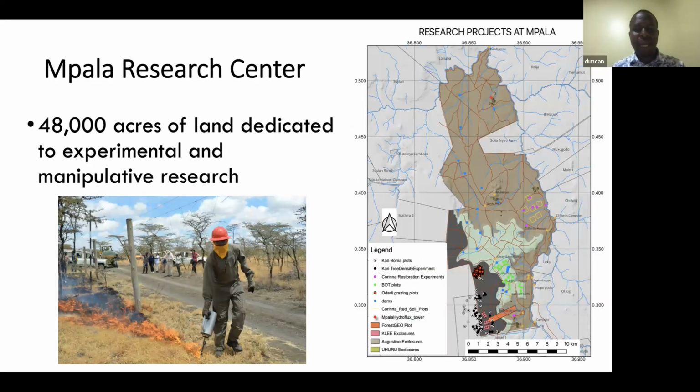The whole of Mpala is 48,000 acres of land, and unique in ways that you can do different sorts of experimental manipulations to test interactions between various aspects. And research that is happening here touches on almost all aspects, ranging from microbiome research to even the biggest of all in the landscape, the elephant. So this is a wide range of all sorts of experiments that can be conducted in this landscape.